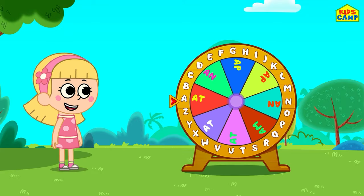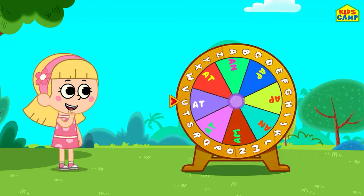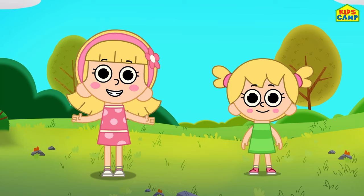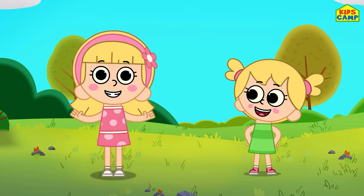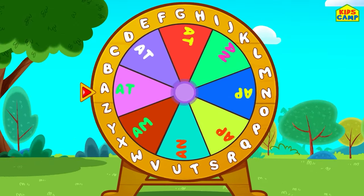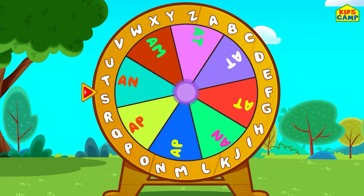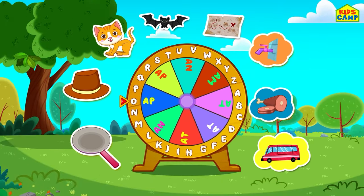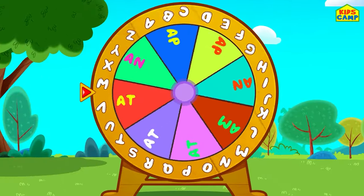We have to spin the wheel and match the letter to make the correct word. And we also have clues. This is going to be so much fun. Let's get started. Let's spin the wheel. Woohoo! Is that a word? No. Let's keep spinning.